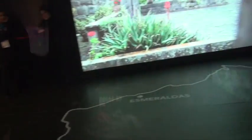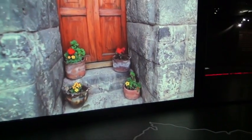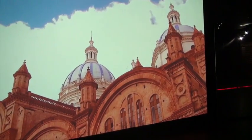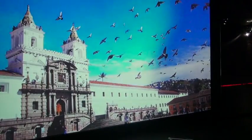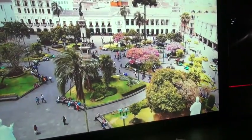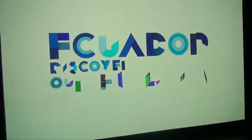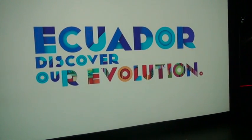Here, Cuenca. Why is it important? Because they have a lot of cultural places from the Spanish people, like the Spanish architecture. This is Cuenca. You can see the cathedral, the monument. This is Plaza San Francisco, the biggest square in Ecuador. This is Panecillo in Quito, and this is the presidential palace. This is Quito, and this volcano is the Chimborazo volcano, and it's the highest volcano in Ecuador because it stays at 6,300 meters.